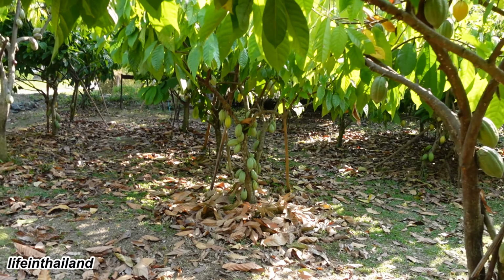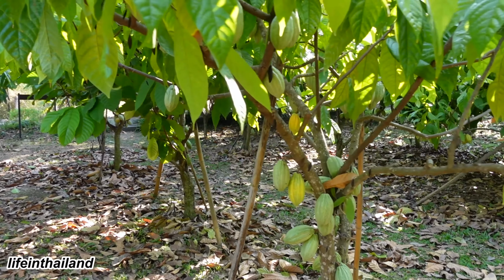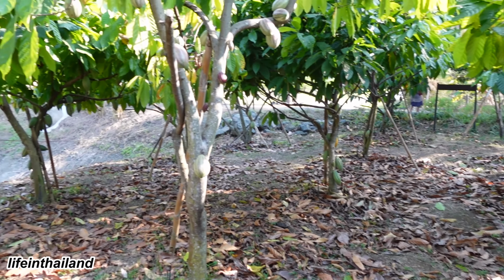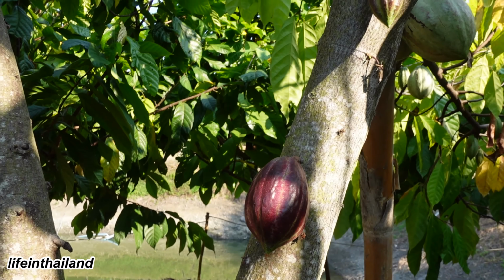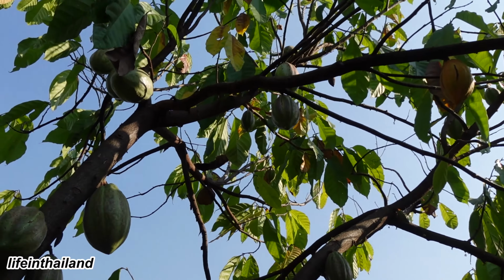I assume there's many different varieties of cacao, like there is with everything. This little one's turning yellow. That's really small. Wow, these are a different color. Almost reddish purple. Look at that. Cool, huh? I'm gonna go all the way up.